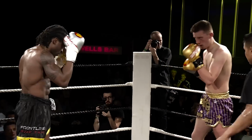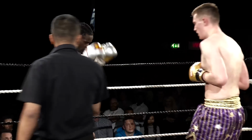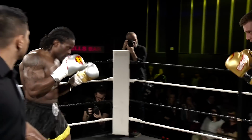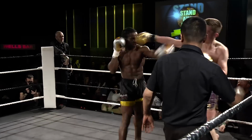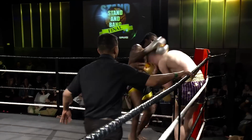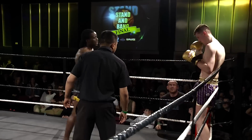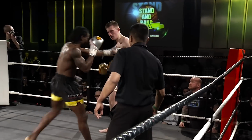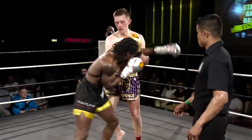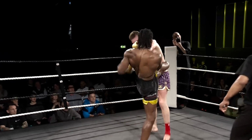Callum Spence really needs to start moving forward and believing in himself here, because you know what? He's been on the receiving end of some phenomenal shots from start to finish, and he's not gone anywhere. He needs to believe that he's not made of glass here. He needs to come forward and start pressurising Iversen, because he doesn't like it. Oh. I think Callum Spence is a little bit rocked there. Last final seconds of this bout.